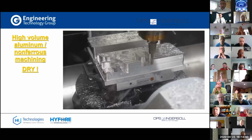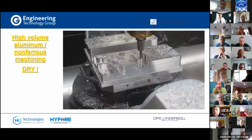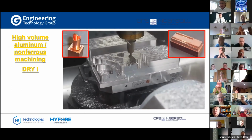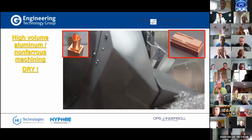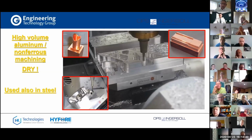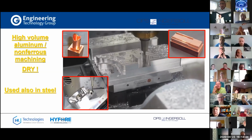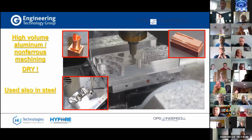Also on the machine, we can cut aluminium in high volume, and non-ferrous materials dry. This could also be electrodes, copper electrodes, but we use the same process for steel milling as well to give better tool life and also higher surface finish. Notice how the aluminium is not clogged into the tool during this process.